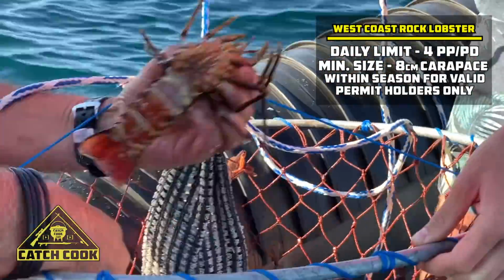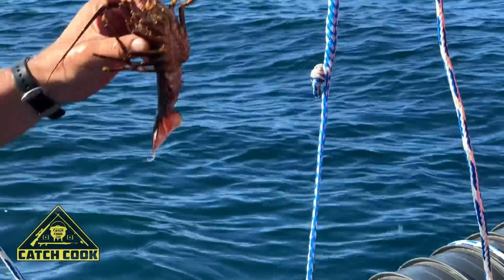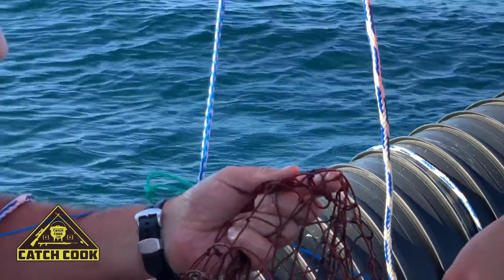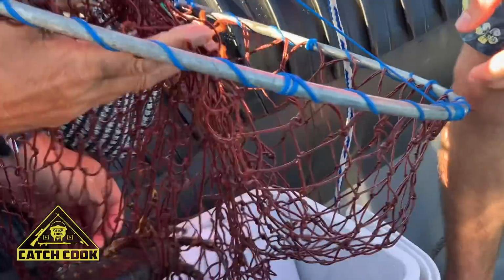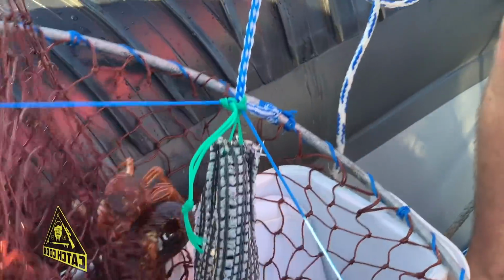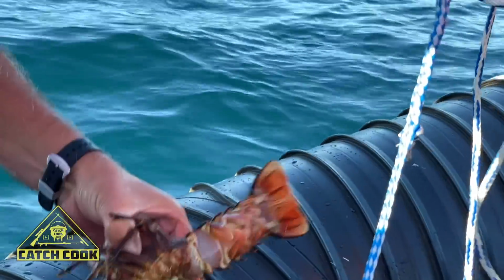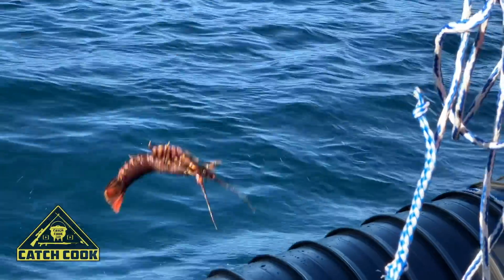Yay! Yeah, in the boat. So the little ones, we're going to throw back because they still got to grow to maturity. Actually, all undersized. All 3. Throw back. Live another day. That one looks size. No, that's undersized.